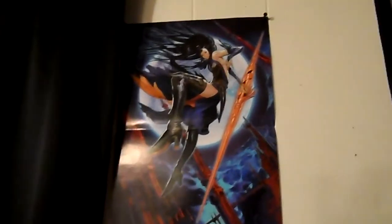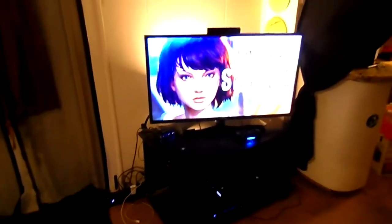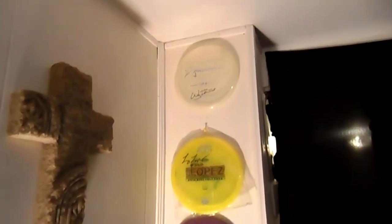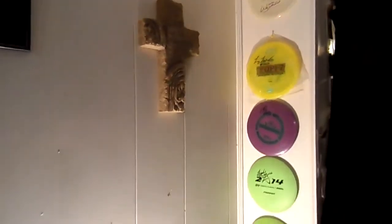But yeah, guys, and right here we have some more Castlevania love, Order of Ecclesia posters. And this is where I play video games, right here, where I play games and watch movies on my TV. And yes, I am a disc golfer. I have some signed discs here on my wall. And Jesus love, you gotta love Jesus, because if it wasn't for him, we wouldn't have nothing. He's everything. And a picture of me and my son.